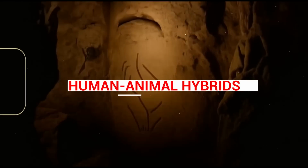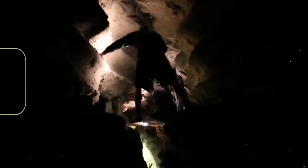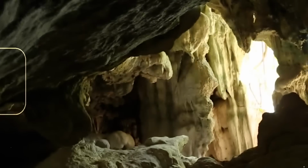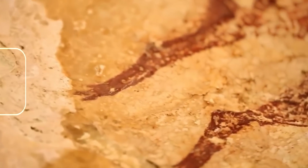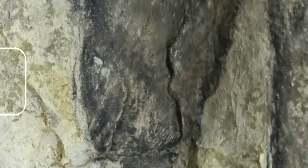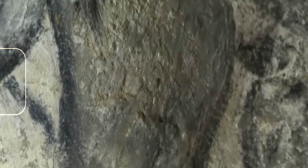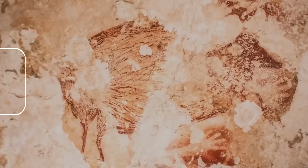18. Human-animal hybrids. In a cave system in Borneo, there's a faded but fascinating piece of prehistoric art that might be one of the oldest examples of figurative rock art. This worn-down painting, found in the Lubang Saleh Cave in Kalimantan Province, Indonesia, shows a beast with thin legs and a reddish streak that looks like a spear.